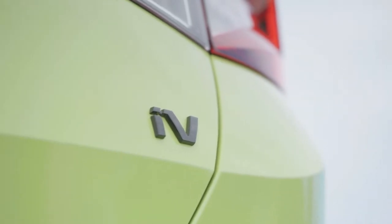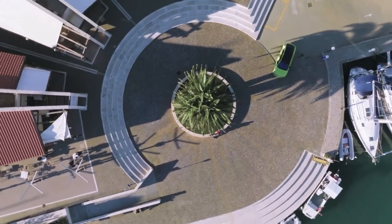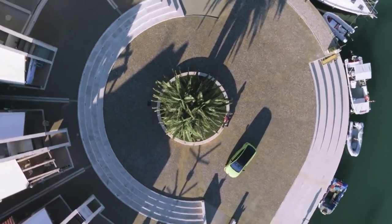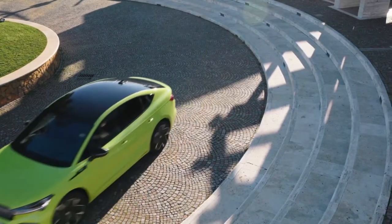The newcomer has a single battery capacity of 82 kilowatt hours, of which 77 kilowatt hours is usable, which is enough to give it a range of up to 309 miles. It comes with 135 kilowatts charging as standard, allowing you to charge the battery from 10% to 80% capacity in 36 minutes.